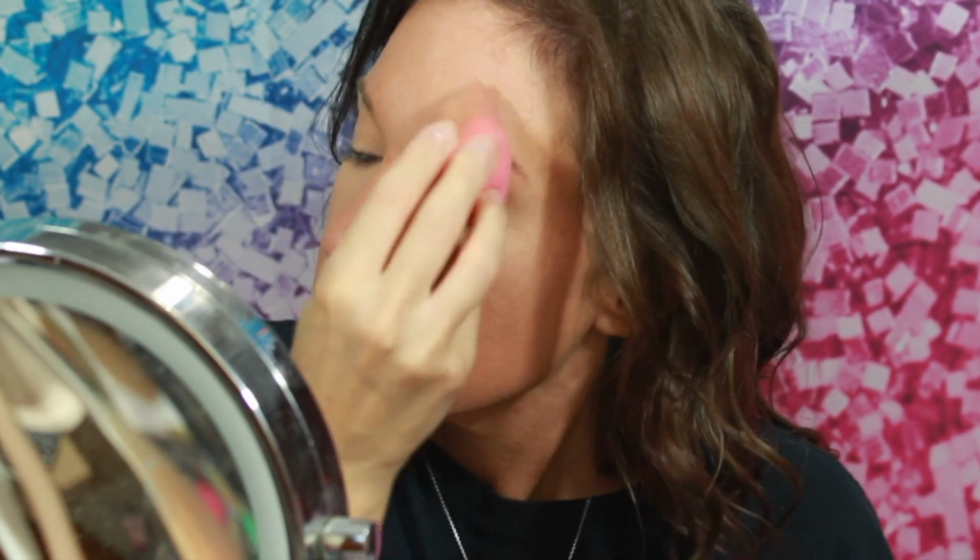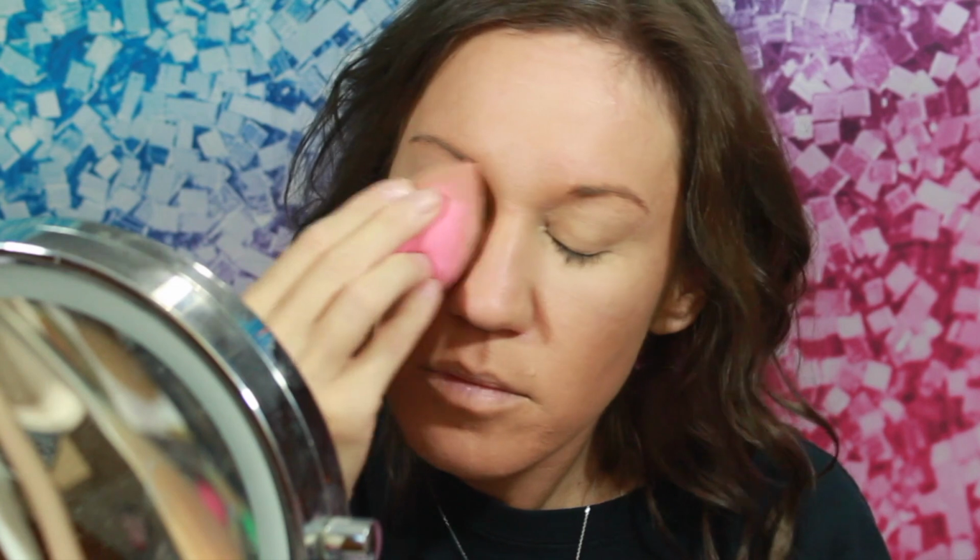So I'm going in with Jaclyn's translucent powder. Sometimes I like this powder, sometimes I don't. It has a tiny bit of a luminosity, which if you have large pores can sometimes accent them. It doesn't really blur it. The way the light hits it, it can sometimes make them appear more pronounced. So there are days I will use this and days where I will not use it. It just depends. Because everything you put on your face really does have to work together.